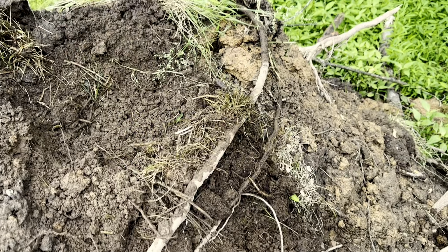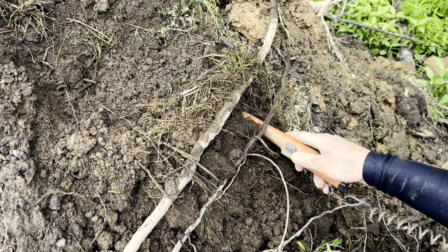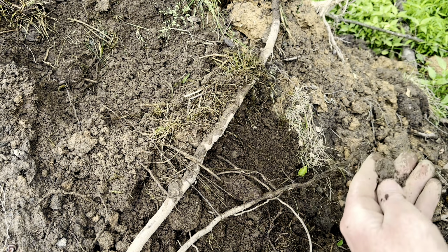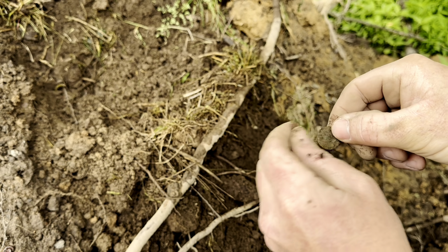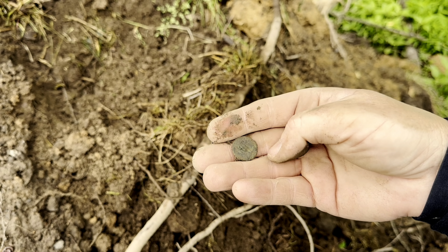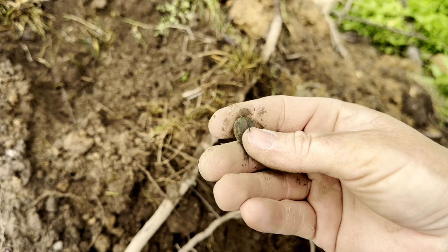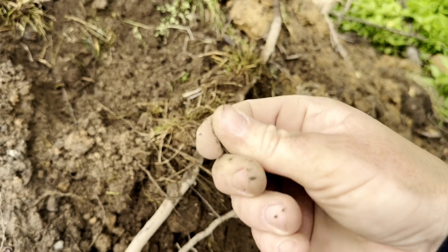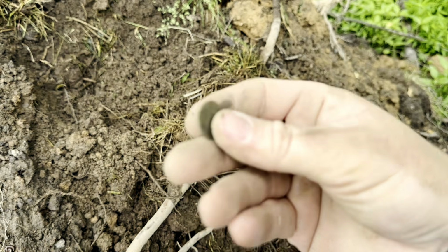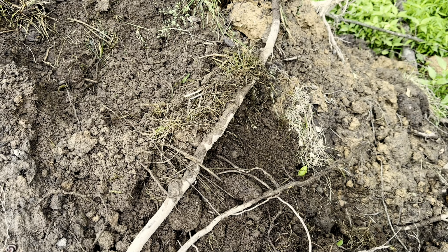It's telling me it's down here now. So we're gonna search this. There it is, what is it? Is that a coin? Oh, I think it's a button. I think I feel a shank on it. Yep, another flat button. I knew that 81 was in there. Had to really fight for it. Thought it was gonna be a coin, but we got a flat button. Not too bad, mid 1800s, late 1800s probably. Gonna keep scanning this hill here and see if we can find.